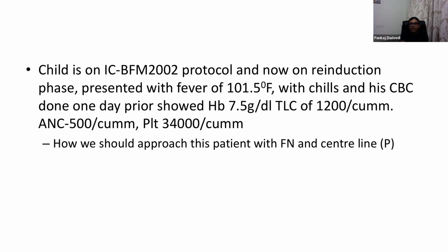So, Dr. Purvi, can you highlight the important points to take care of in this sort of patient? Yes, absolutely. Febrile neutropenia, as we all know, is a medical emergency. Immediately we must admit. Now it is shown that when we are dealing with catheters, neutropenia at the time of fever associated with a catheter is an independent risk factor for a catheter-related bloodstream infection. So keeping that in mind, clinically, what are the signs of a catheter-related bloodstream infection?